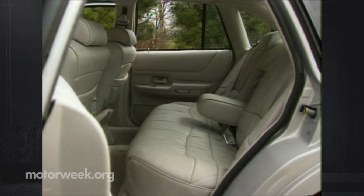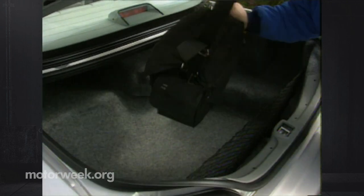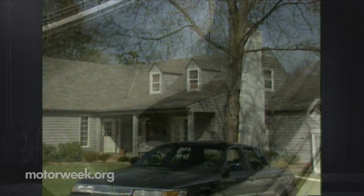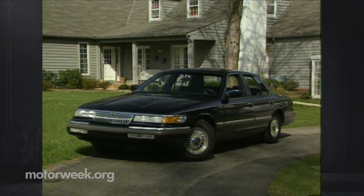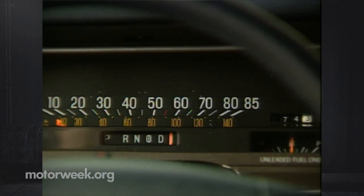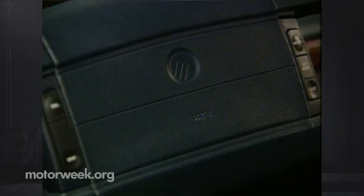Retaining the long wheelbase means generous rear seat room. And while liftover is high, the deep 20.6 cubic foot trunk will easily swallow the biggest luggage. The Mercury Grand Marquis shares the same trunk and interior capacity, although the more upscale Grand Marquis has a simpler standard gauge package that offers only luxury car basics. Both Grand Marquis and Crown Victoria have a standard driver's side airbag and offer an optional one for the passenger.